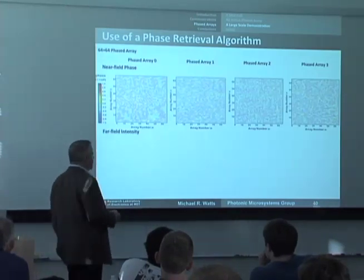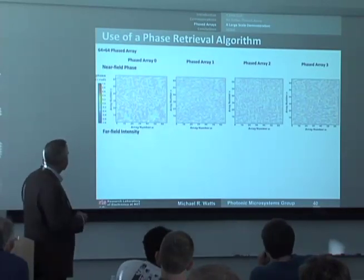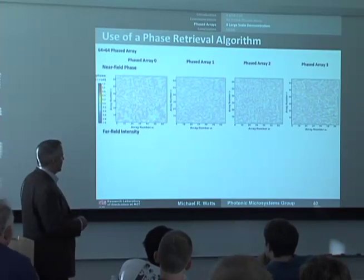And then you have to, of course, pick some patterns. So this is in the phase. These are the different elements, 64 by 64. And the different colors correspond to the different phase settings. And we used a phase retrieval algorithm to set these.